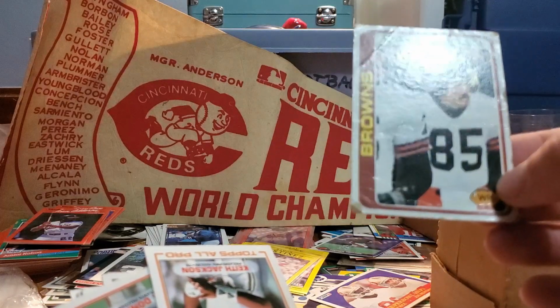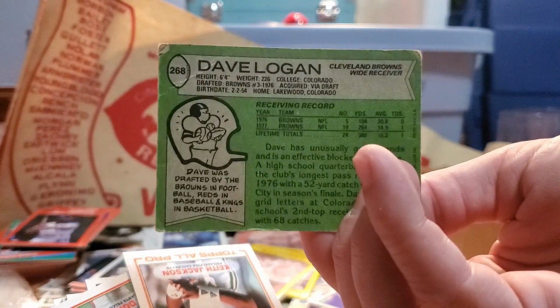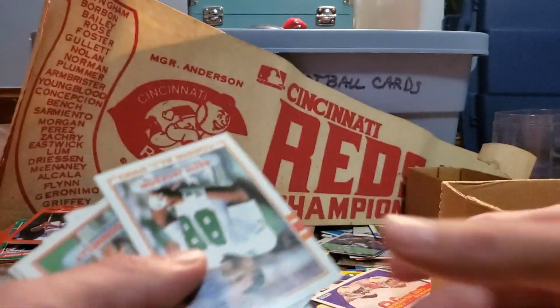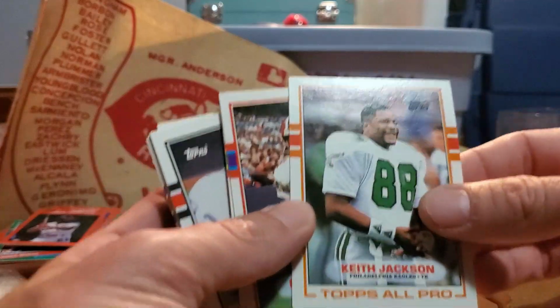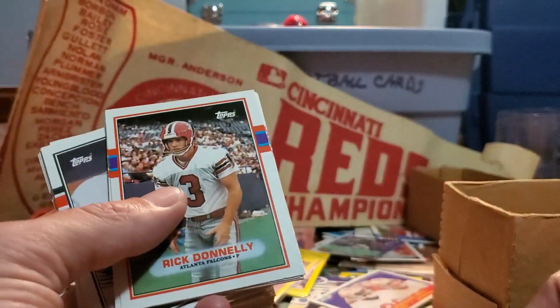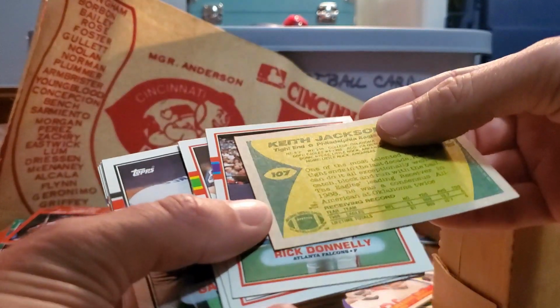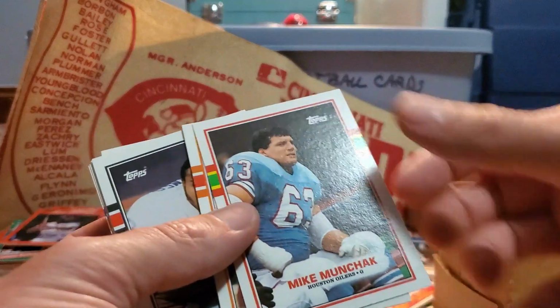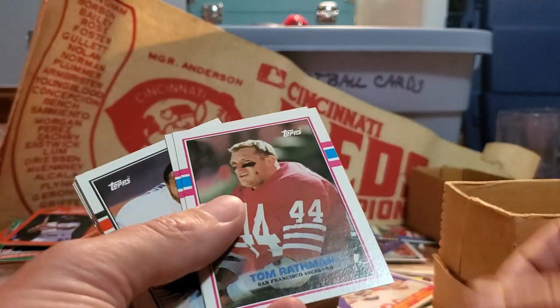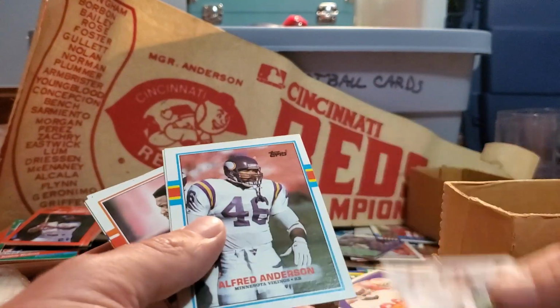This card is really beat up, but 1978 Dave Logan Topps card. Here we go. Here's Keith Jackson. You guys all know him from ESPN fame. Let's see, what year are these? These are 1989. It looks like Rick Donnelly, Munchak, Steve Case, Ratham. There is so much stuff we're going to have to go through here, Beck.